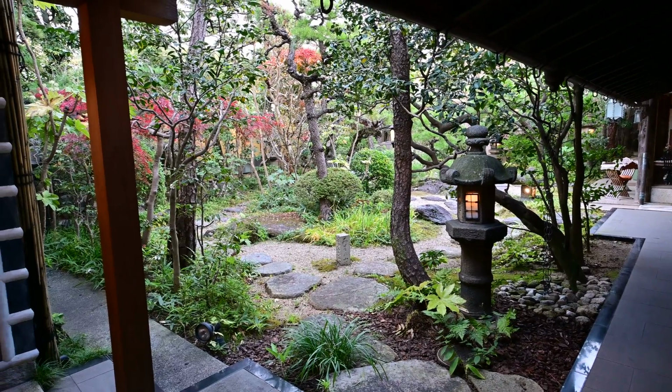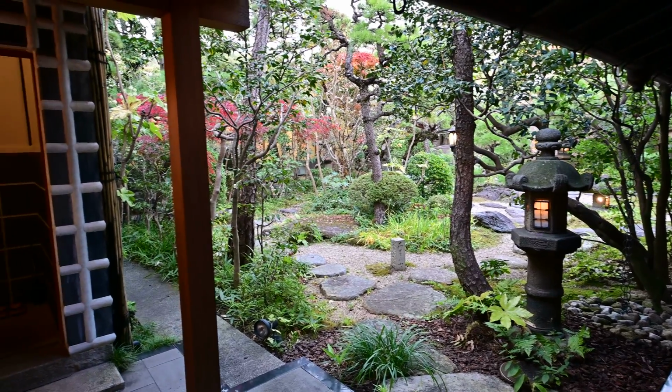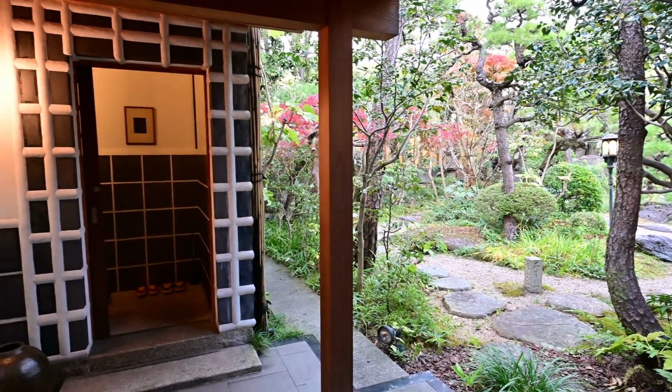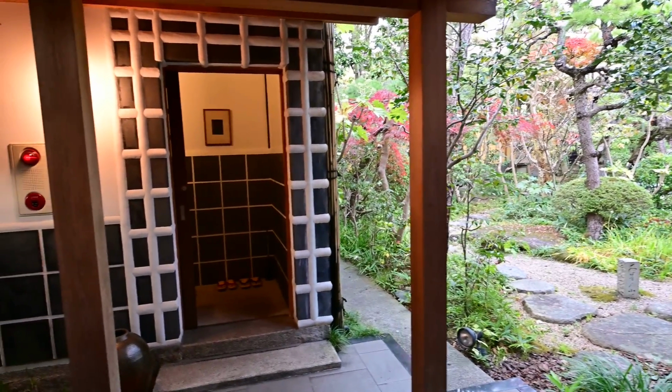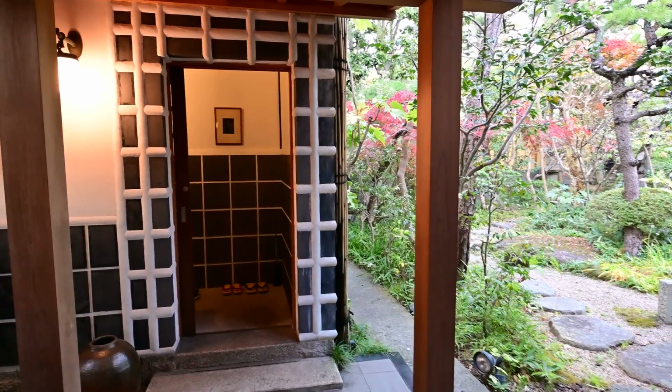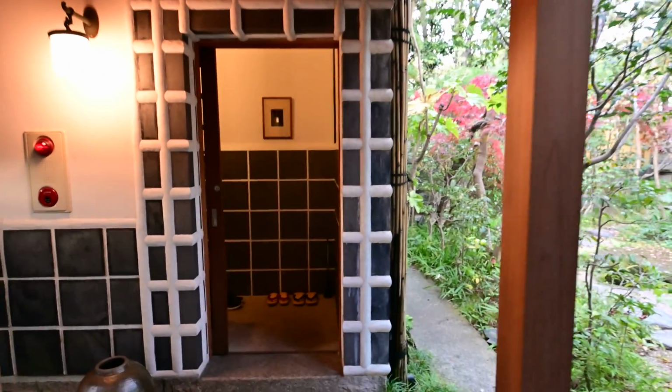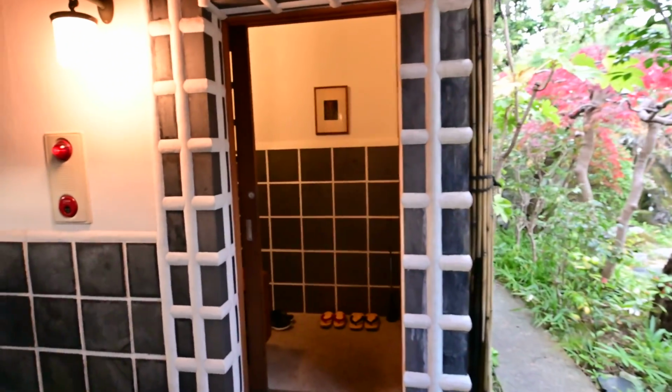This is Ryokan Kurashiki in Kurashiki in Okayama Prefecture in Japan. And there's a pretty garden. And we are staying in a room here called Inui. And so let's take a look.